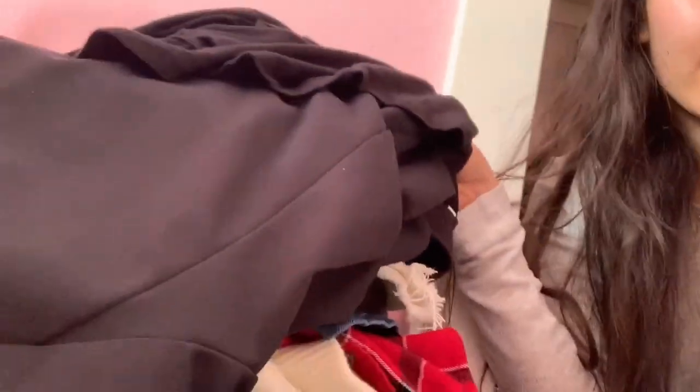So now that I have all the clothes I know I want to donate or get rid of, I'm just going to put them all in here, bring them downstairs, put them with the other clothes that I want to donate or get rid of, and then I will try to organize my closet. Also, I still need to look through those. So I guess I'll do that and then I'll do this.